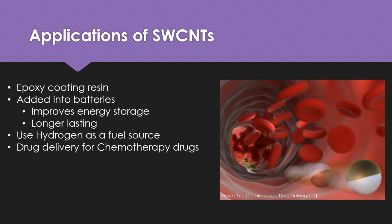So after understanding the mechanical properties and then the structural information of the single-wall carbon nanotubes, real-world applications are able to be studied. So single-wall carbon nanotubes are being added into batteries. This improves the energy storage, and then it also creates a longer-lasting battery. Sherwin-Williams is also using their single-wall carbon nanotubes. What they're doing is they're placing it inside the epoxy. They're placing it inside the resin, and then this creates a longer-lasting epoxy coating resin.